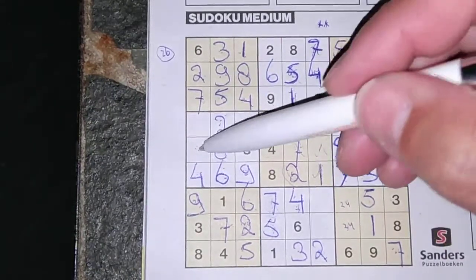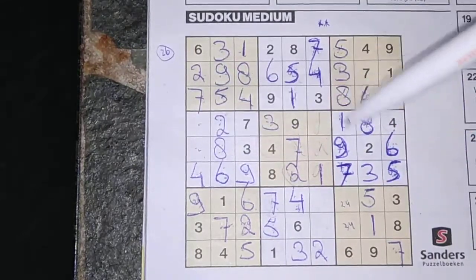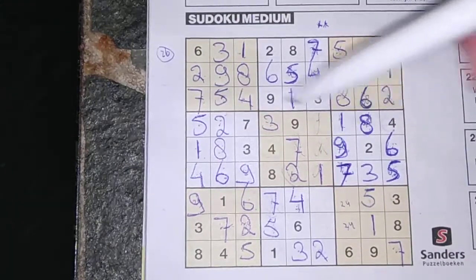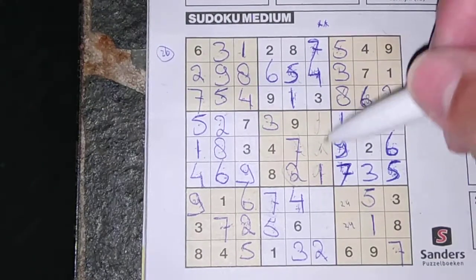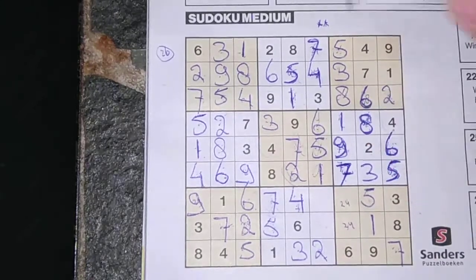2 numbers left in this big square for the numbers 1 and 5. We have a 1 here, no 1 there. 1 should be here, and a 5 goes there. 2 numbers left in this big square. 5 is missing, and a 6 is missing. We see here 6, no 6 there. 6 should be here, and a 5 goes there.